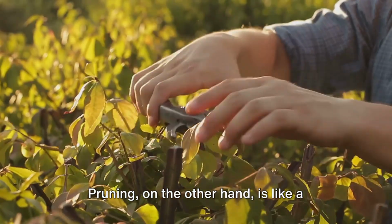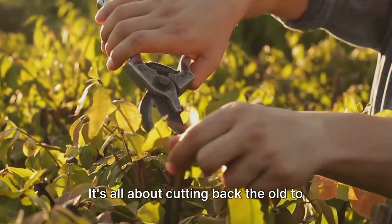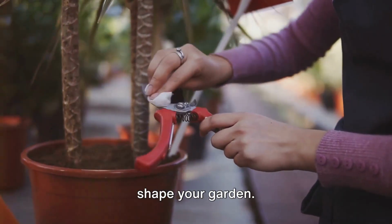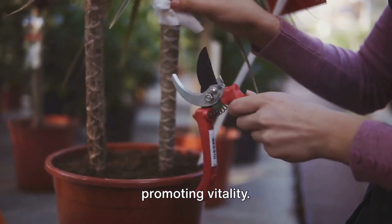Pruning, on the other hand, is like a trip to the barber for your plants. It's all about cutting back the old to make way for the new. Regular pruning keeps your plants healthy, encourages new growth, and helps shape your garden. It's not just about aesthetics, but about promoting vitality.